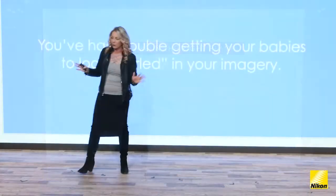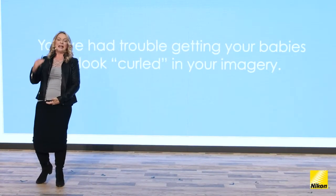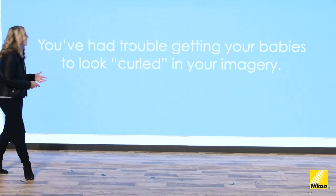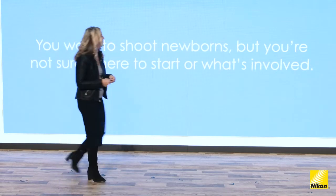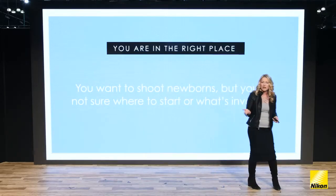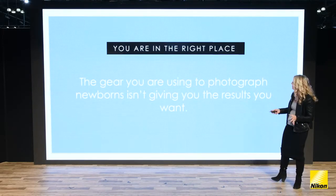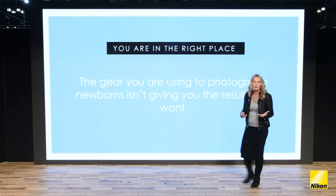And posing a pregnant woman is way different than posing a bride. You've got this thing in the way. And how do you deal with it and how do you light it? You've had trouble getting your babies to look curled in imagery. That's sometimes a challenge. You want to shoot newborns, but you're just not sure where to start or what's involved. The gear you're using to photograph newborns isn't giving you the results you want. This is a common problem.